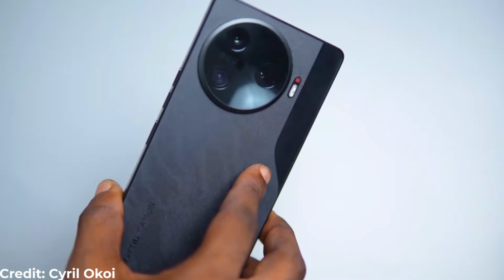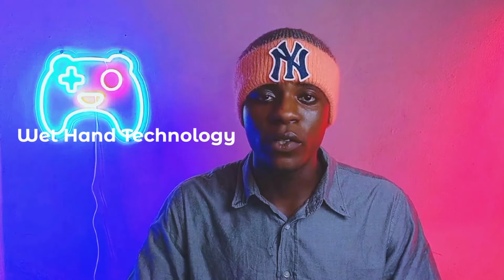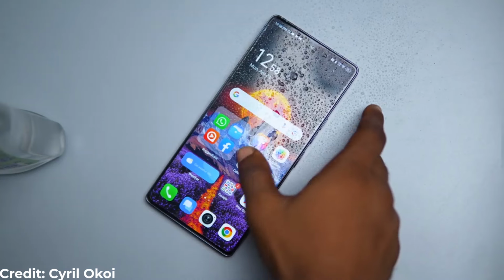On the other hand, we have this red dot light alongside the rear cameras of the Tecno Camon 30 Pro 5G. And what this does is show up whenever you get notifications on the smartphone or when you turn on the camera of the smartphone. And that's pretty cool. Also, this device has a cool feature called wet hand technology. And what this does is allow you to operate the device even if water splashes on it.